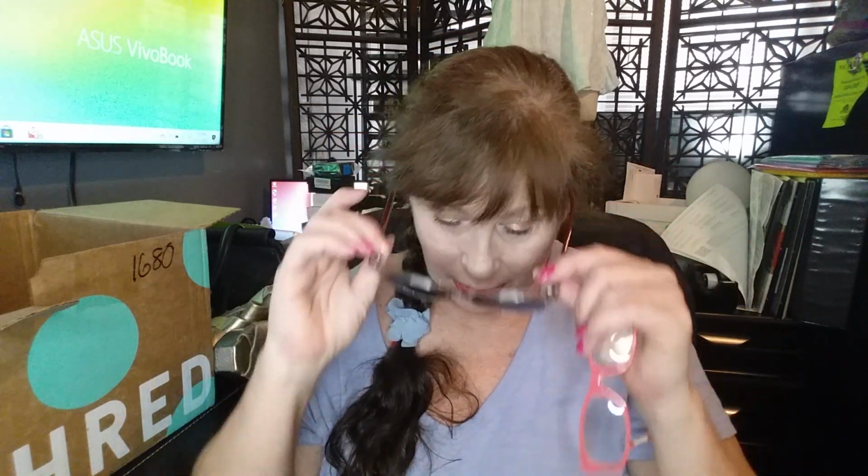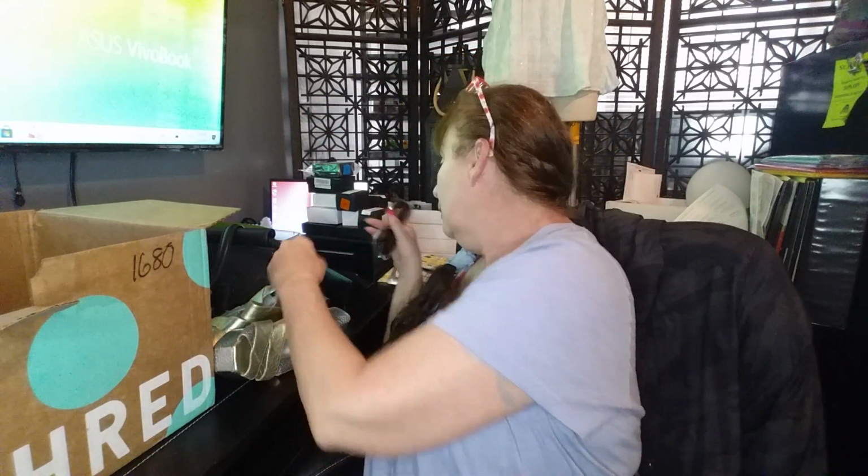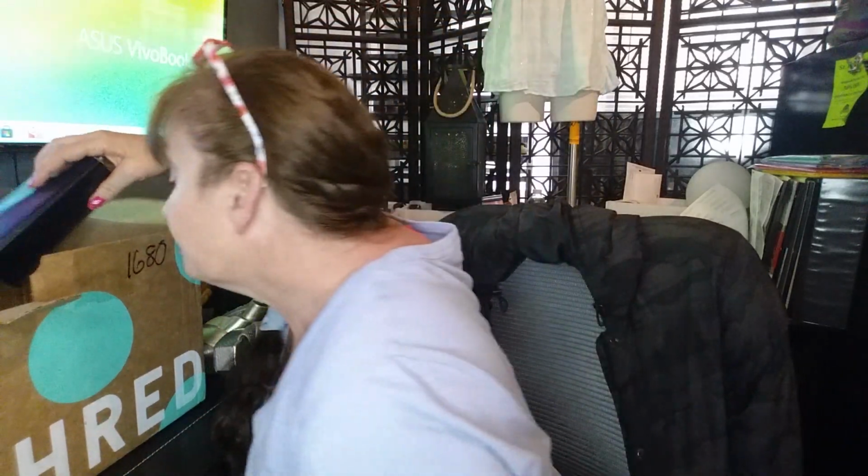Anyway, these are in excellent condition. Everything but the case. And here's the Fendi's. So what is that, cat eye? But they're also good. Spring is good. Nice. Oh, I'm just so happy. Georgia is just really coming through for me, providing everything is authentic. So I've got the Fendi sunglasses.